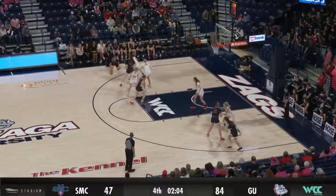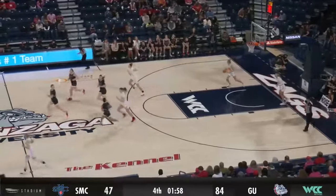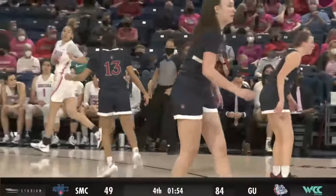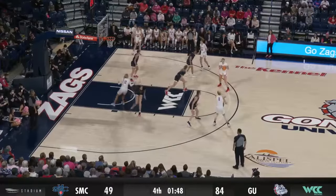Salenbein on her. Hadley being aggressive, going down the lane and finds her way past Hollingsworth and Salenbein for the finish. And she likes little Hadley out there. I hope Coach notices her and sees all she can do and what she's doing tonight to give her more chances to do what she's doing.